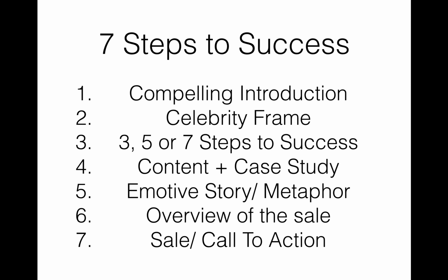And then as you've got them engaged, you give them an overview of the sale after asking permission, and then you make the sale and the call to action. Not particularly difficult, guys, but I promise you, if you follow those 7 steps, you're going to achieve an incredible result. And part of the celebrity frame, I will add as a bonus, is really your story about how you started, your rags to riches story, and how you became incredibly successful. Follow those 7 steps and you will have incredible success.